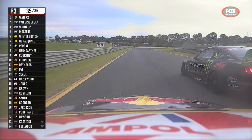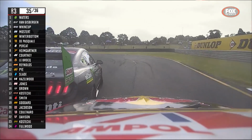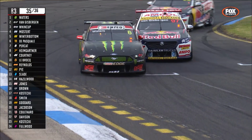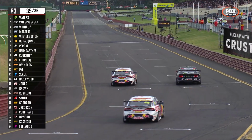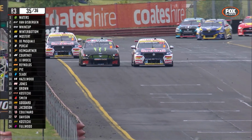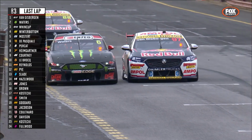He moves it to the inside. Cam Waters. Now, can he get around here? This is the one that we need to look at because he's doing the crisscross. He's got it done. He's able to get down the inside. Beautiful manoeuvre. And can he maintain this spot now? The crowd's gone mad in the grandstand. Unbelievable.